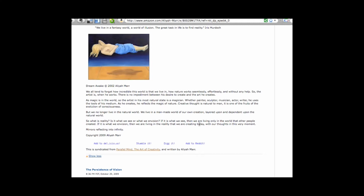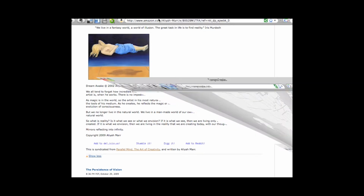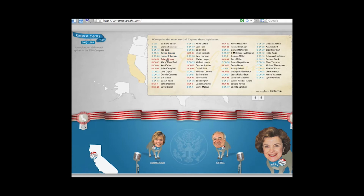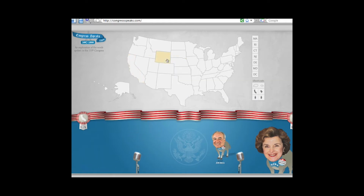The following site, Congress Speaks, explores the words, voting records, and tenure of legislators in Congress, shown as animated talking animals. Developed in Flash and using public domain data, it gives the user a quick idea of the philosophies and issues concerning each politician.